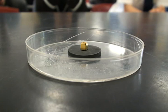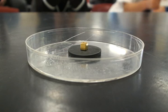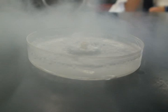It's not moving. Okay. Now, what I have here is liquid nitrogen. It will boil off pretty rapidly at first until it cools down the superconductor. So it will spit and so on. So just sort of keep your eyes back, please. And as it boils off, it will cool down. Now just watch what happens.